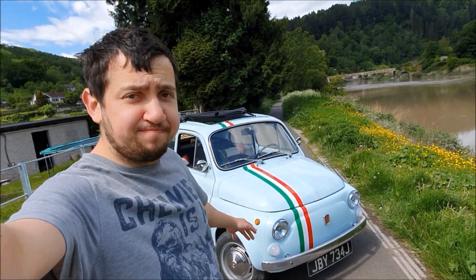Yeah, there you go. So I'm going to have to take a picture of myself with the car, with Yugo as well, and I do have my tripod in the back.